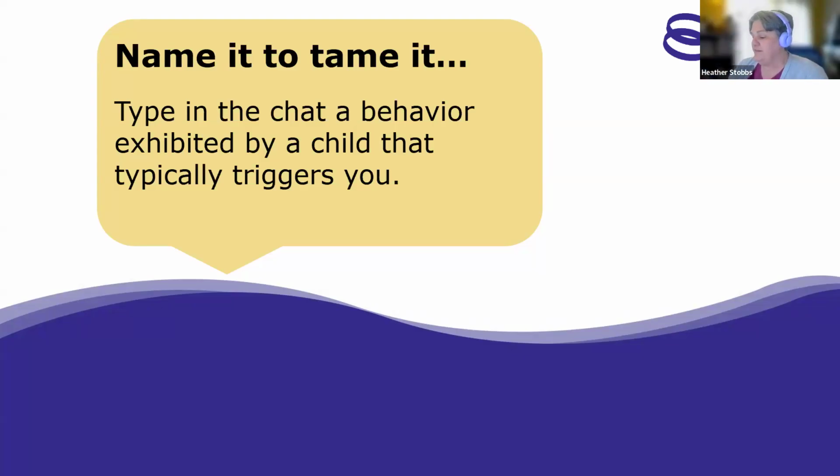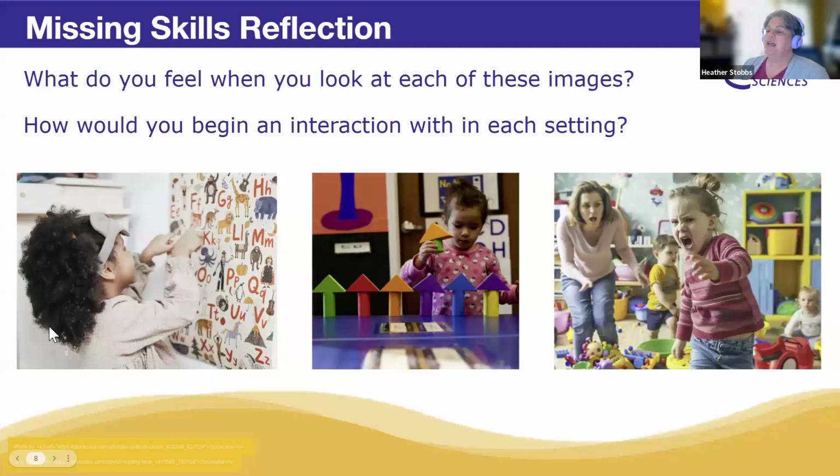So I think it's fair to say that one of the issues that we are seeing in early childhood and in schools in general is that not only are more kids exhibiting what we see as misbehavior or challenging behaviors, it's more kids and they seem to be escalated in the amount that they do.